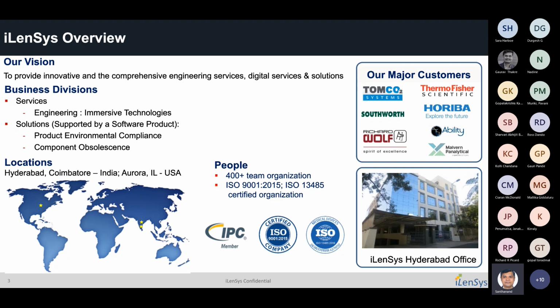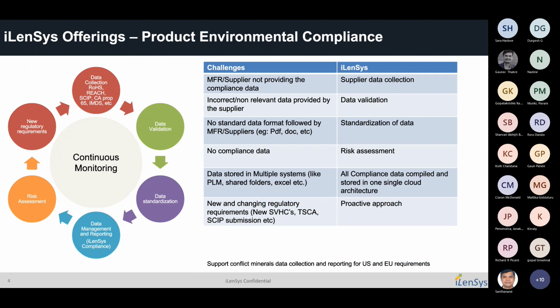We are an ISO 9000 certified company, and a major portion of our projects are towards medical devices, so we are an ISO 13485 certified company. Some of our major customers you can see at the top right corner, and our corporate office at the bottom right corner. And we are one of the IPC members as well. We can move on to the next slide.